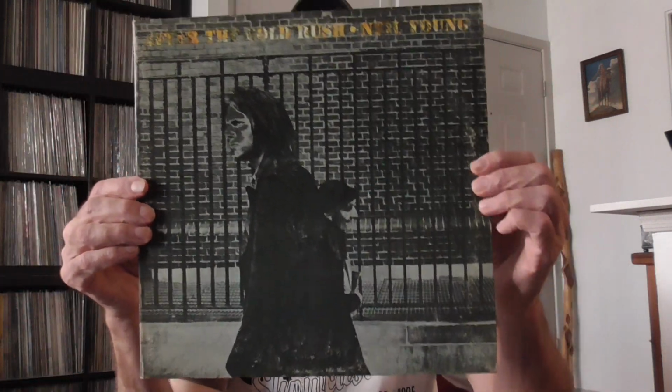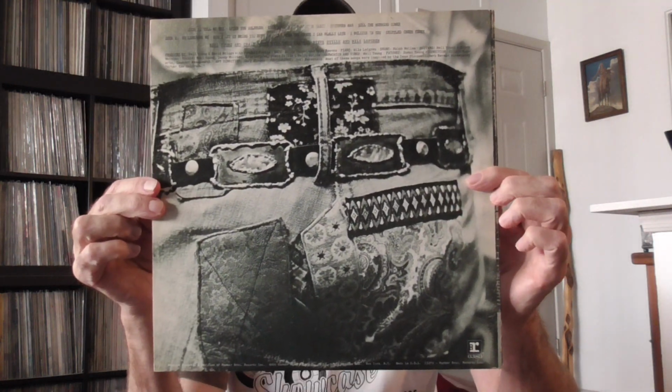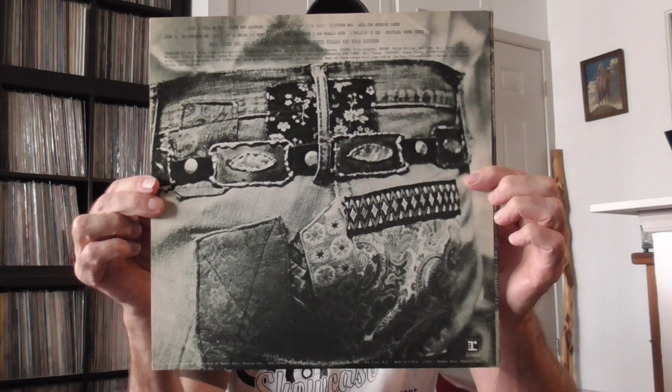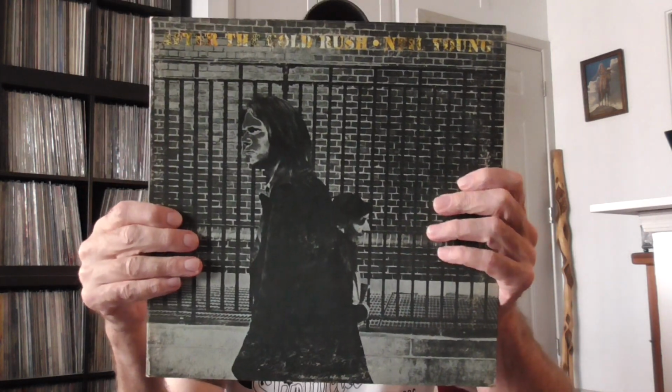Okay, this first one, this is the one that Casey wanted to see. And I'm sure most of you know this album. It's a 1970 Neil Young classic, After the Gold Rush. And how many of you ever look at the gatefold on the inside? Well, maybe you should be doing that.